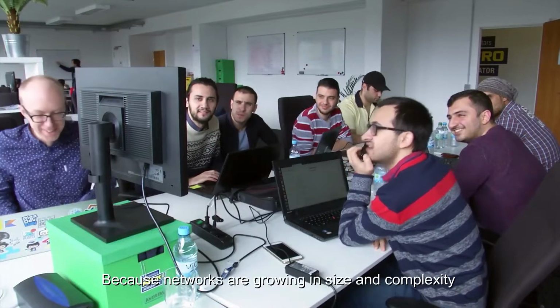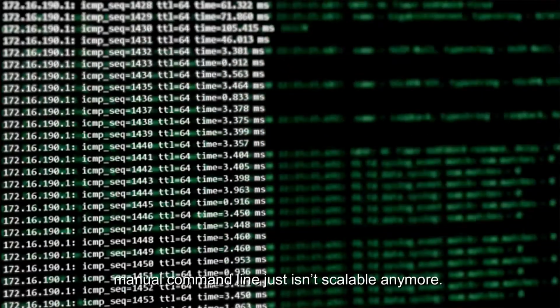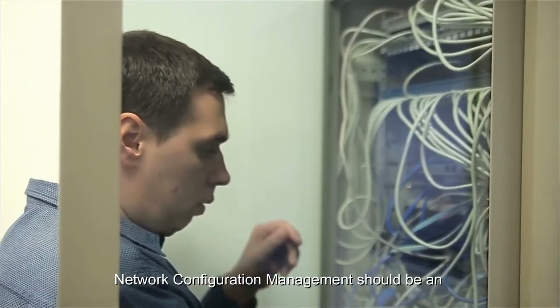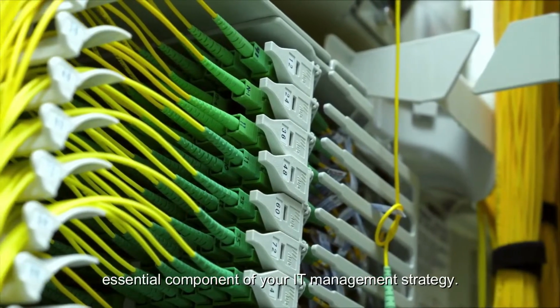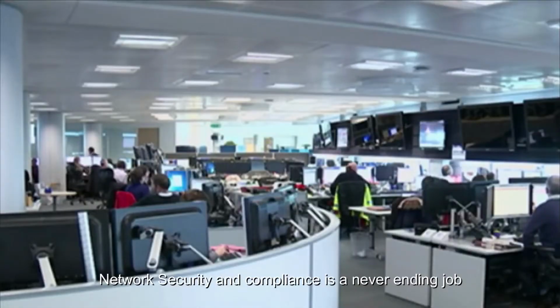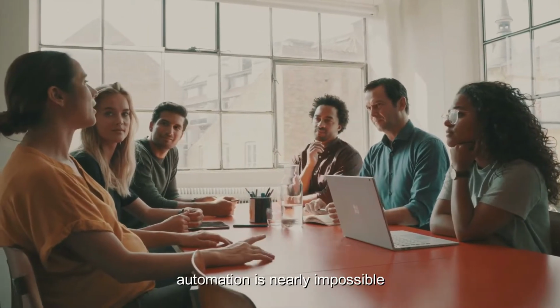Because networks are growing in size and complexity, making configuration changes using scripts or manual command line just isn't scalable anymore. Network configuration management should be an essential component of your IT management strategy. Network security and compliance is a never-ending job, and trying to manage everything without automation is nearly impossible.